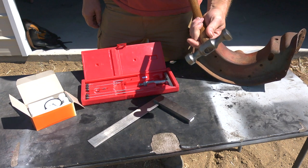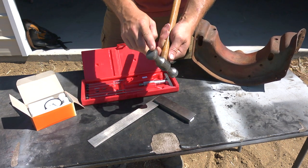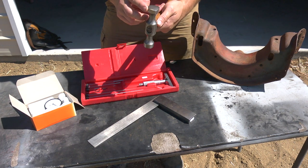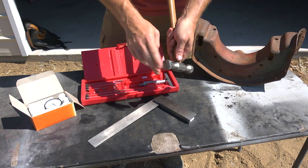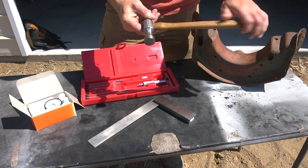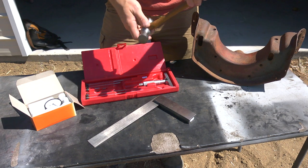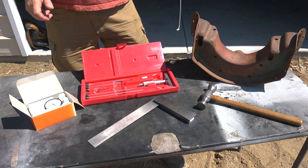Always on the hunt for body hammers I don't have. This one here has bigger crowns on it than the other hammers I have. The other hammers have little or no crown. So that's the reason why I thought this was a good buy. I don't know if it's any good or not. Seems like a decent one. Probably overpaid for it.